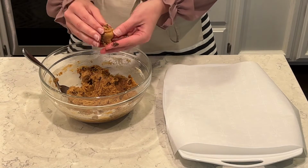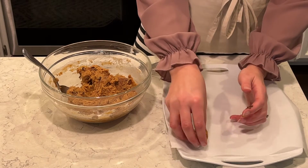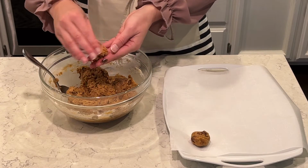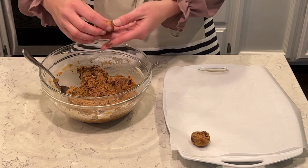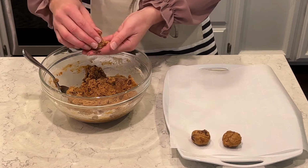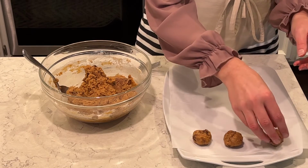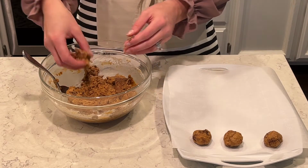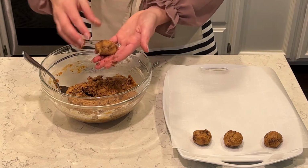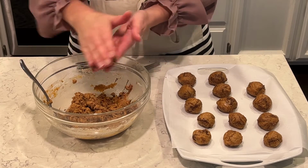And I'm just going to take a spoonful and just roll it into a ball. I'm going to make the whole batch. I have parchment paper on my platter so that these don't stick. So once I get them all rolled up, I will chill these in the refrigerator for about an hour so they get nice and set up. And then once I have them all rolled out, I will press them down with a fork, because you know, like peanut butter cookies, you really need to press them down with a fork to give them that look of a peanut butter cookie.